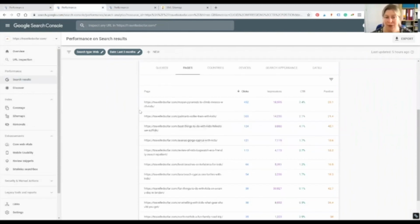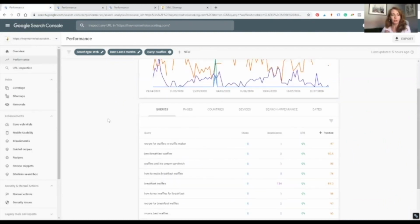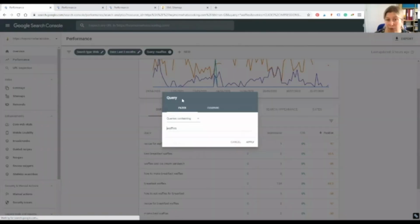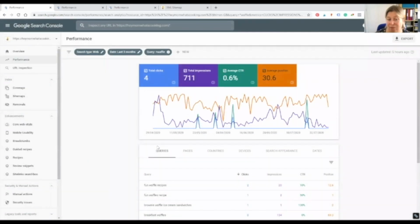You can do it that way, or, okay, for example... Karis, let me just stop you. So to do it that way, the trail we follow, we get into Google Search Console, and then you're going to Performance, and then you press on the new, and you put Query, and you put in the shortest variation of your word. So instead of waffles, it's actually better to miss off the plural and just put waffle in, because people might have, for example, put fun waffle recipe instead of fun waffles recipe. Gotcha. That's one way to do it.